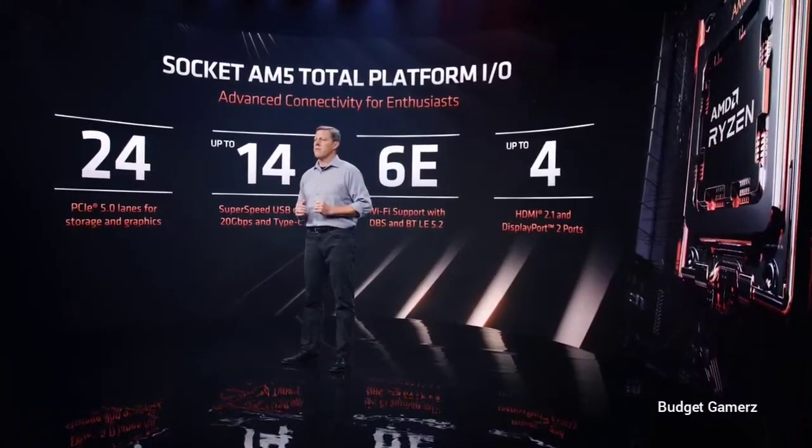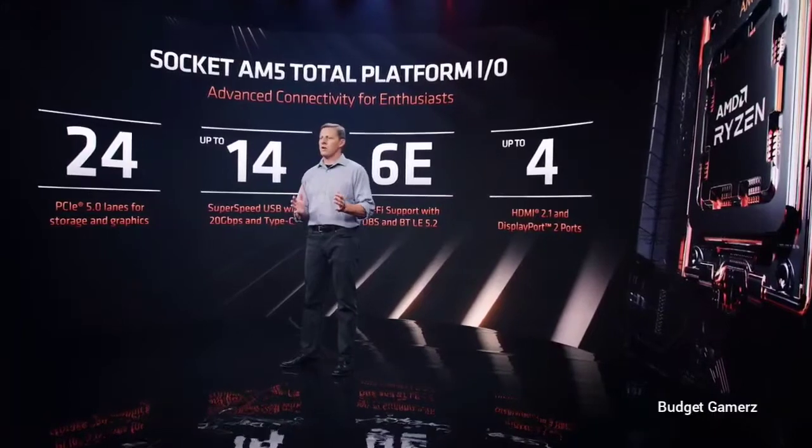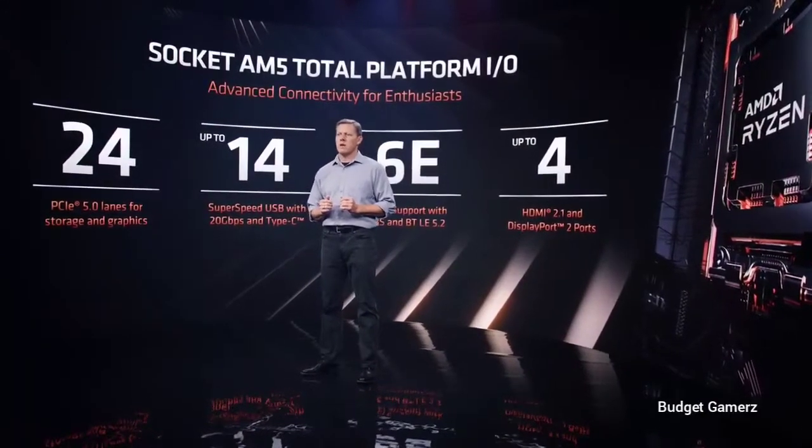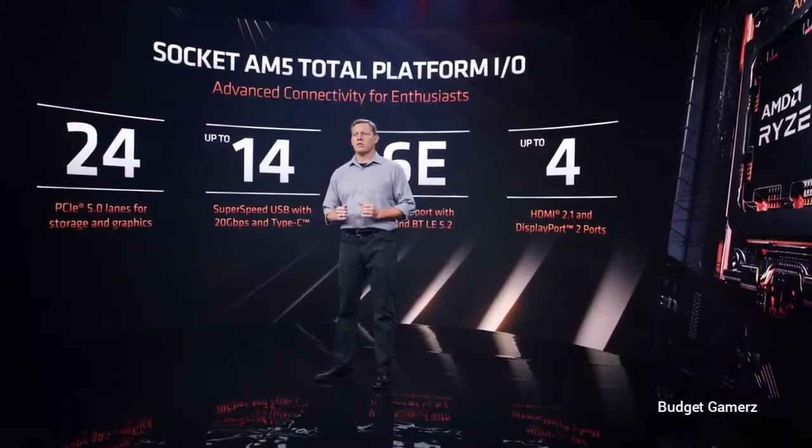Now, beyond the core platform I/O, the socket AM5 ecosystem also features an all-new SVI3 power infrastructure. This brings multiple advantages to the platform, such as support for additional power phases for that higher power delivery into the motherboard, fine-grained power control, and significantly faster voltage response capabilities.